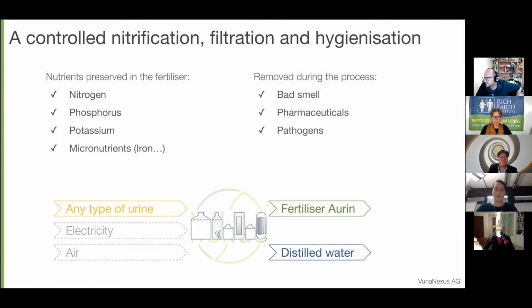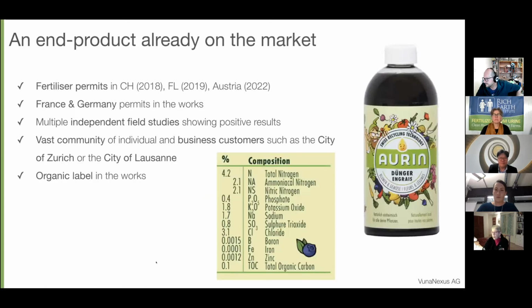So the advantage of this system is that we can recover all nutrients, including micronutrients like iron, which are very needed by the plants as well. And it doesn't need any chemicals. We only need basically electricity, some air through an air pump, and the bacteria, which we have already grown.